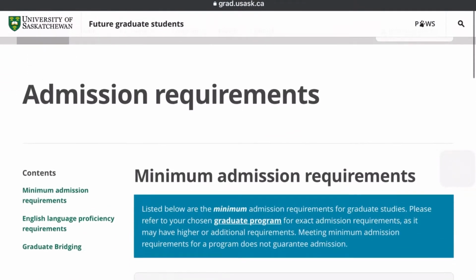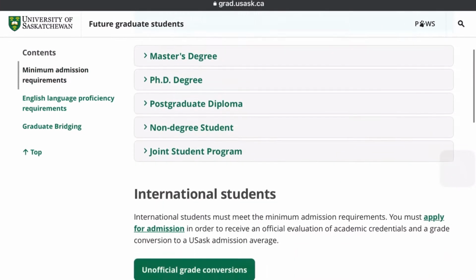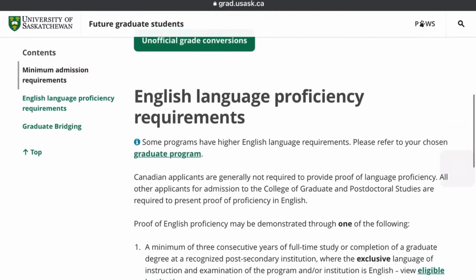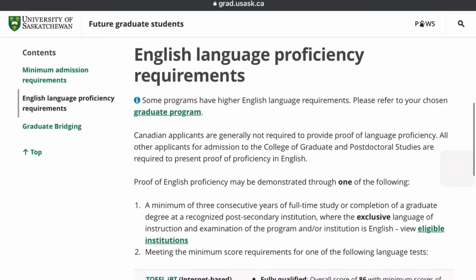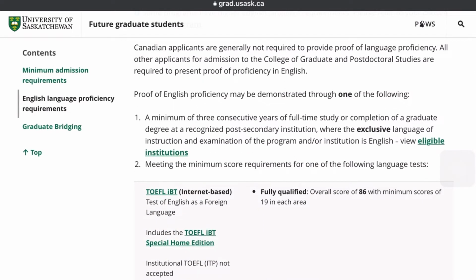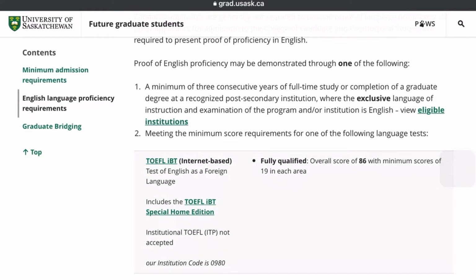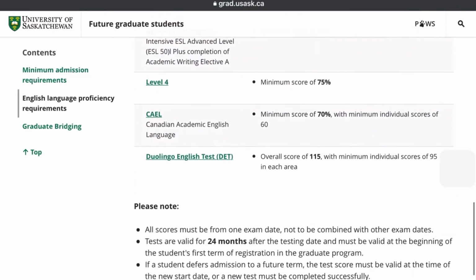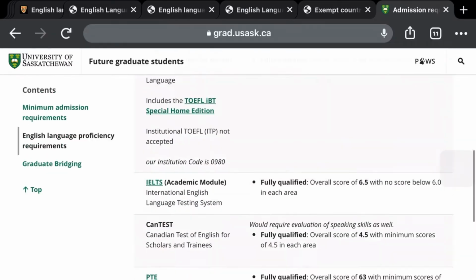As you can see, the admission requirements are over here. You've got the part for masters, PhD, postgraduate, non-degree or joint student. Coming down over here, you can see English language proficiency, and you can see Canadian applicants are generally not required to provide proof of proficiency, but English may be demonstrated through one of the following: a minimum of a certain number of years, or meeting the minimum of the listed scores. These are the scores down here, and all scores must be from not more than 2 years ago.